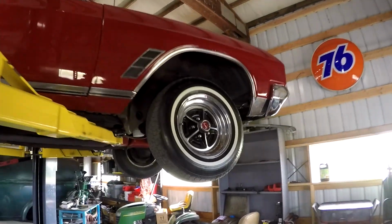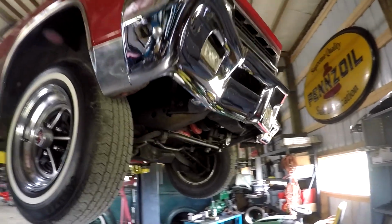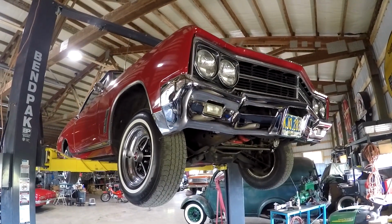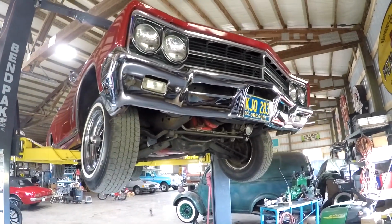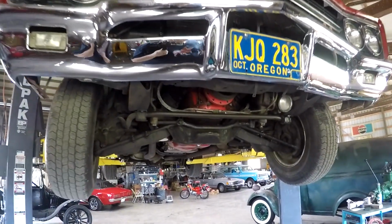So this is actually the second thing I look at when I go look at a car in person. Everything can look great on the outside, but the next thing I do is hop underneath and take a look at structure, rust, repairs, and things like that. So we'll just walk around here real fast.